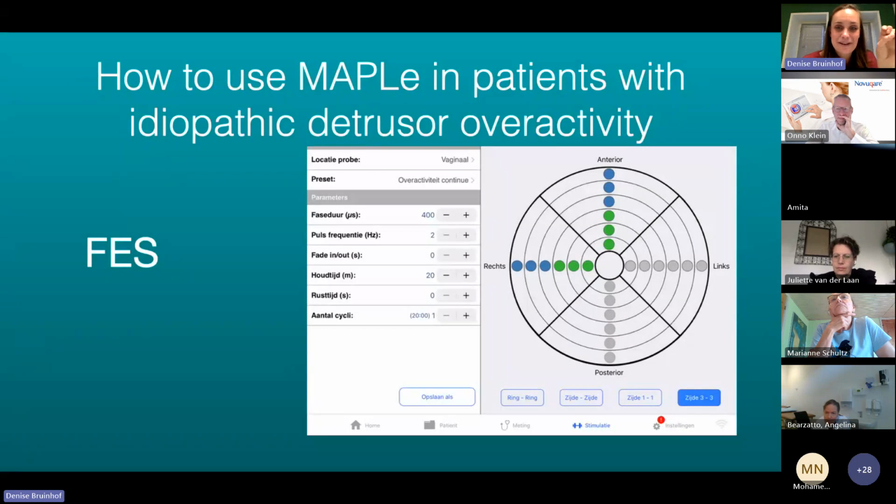So to show you the difference between the first one and this one, so this is overactivity. It has a phase duration of 400 microseconds and a pulse frequency of 2 Hertz. And for underactivity, so to stimulate, which is also a preset, will be a phase duration of 250 milliseconds and a pulse frequency of 50 hertz. So it's a different way of signaling the nerve, as you wish.